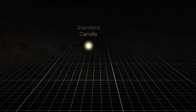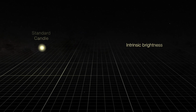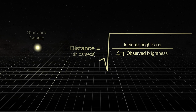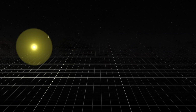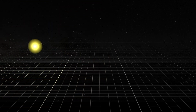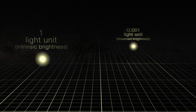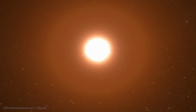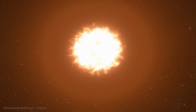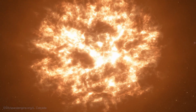A standard candle is a type of object or event that emits a specific known amount of light, allowing scientists to find its distance with a straightforward formula. This works because light sources appear predictably dimmer the farther they are from an observer. Since astronomers know how much light a standard candle gives off, they can determine its distance by measuring how dim it appears from Earth. Since only very bright objects or events are visible in the far reaches of the universe, the options for standard candles are limited.